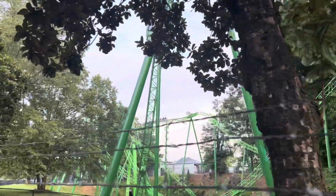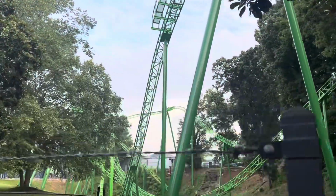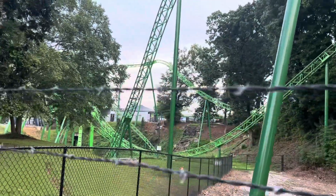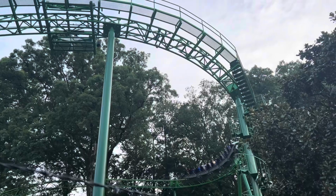Alright guys, today I'll be reviewing Riddler Mindbender at Six Flags Over Georgia. This is a ride I could tell was a lot better a few years ago when it had the old trains and it didn't trim quite as hard, but I think it's still a pretty good ride.